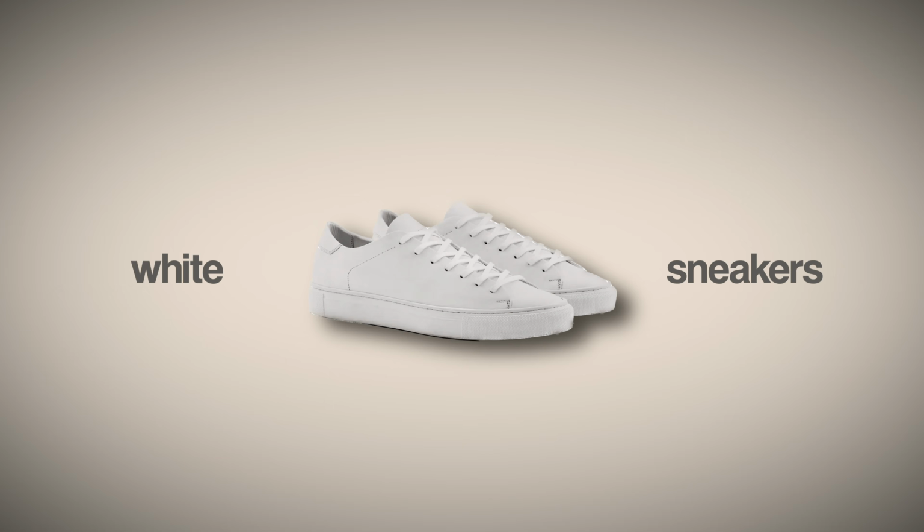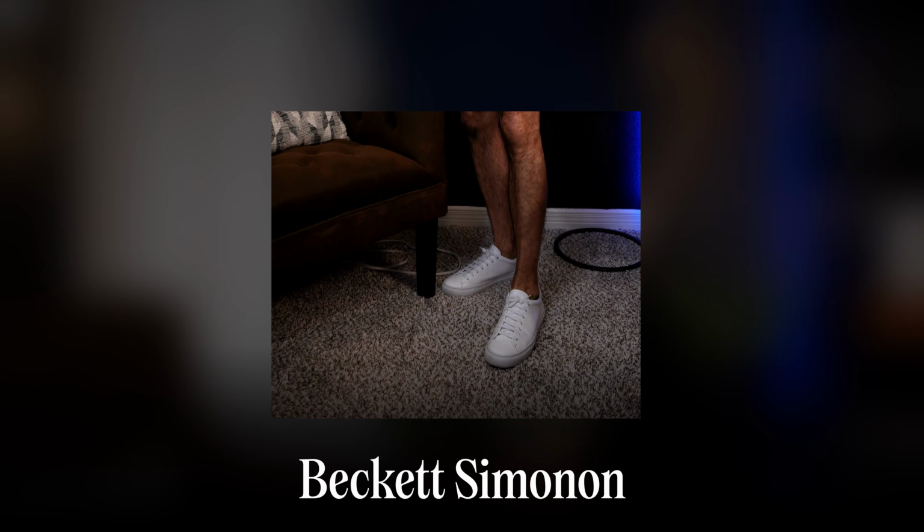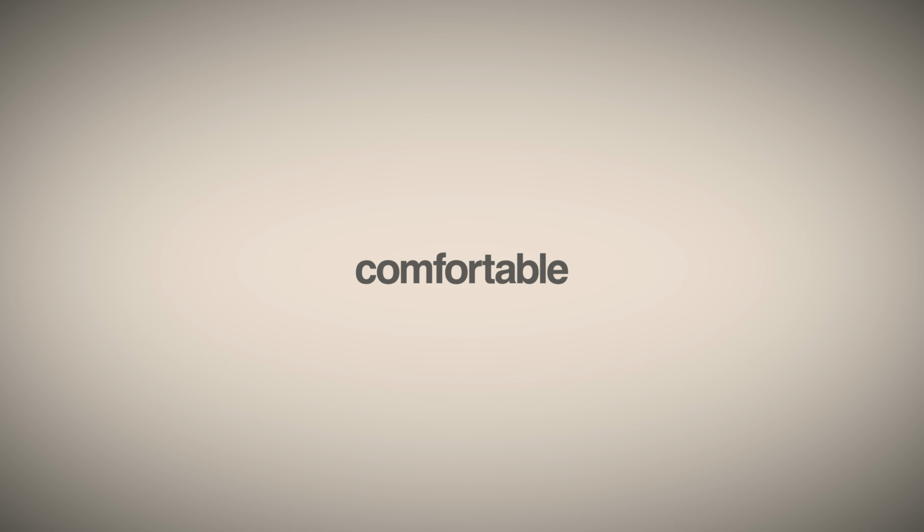And the last pair of shoes I'm gonna recommend to you for your summer wardrobe are some clean white minimal sneakers. The ones that I have been wearing for the last several years are these white sneakers from Beckett Simonon. It is a full grain leather that molds to your foot over time. Very comfortable, highly recommend them.